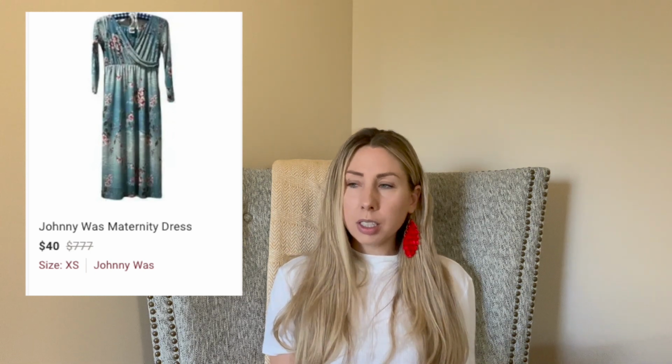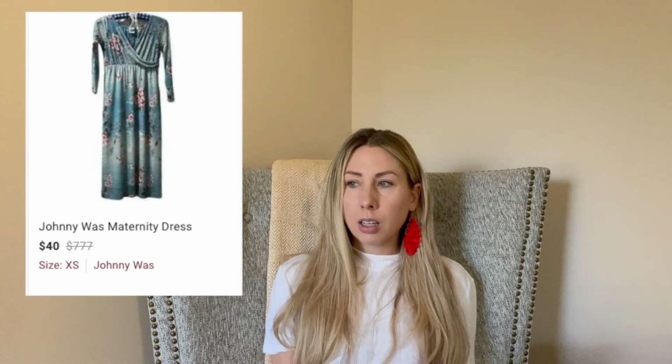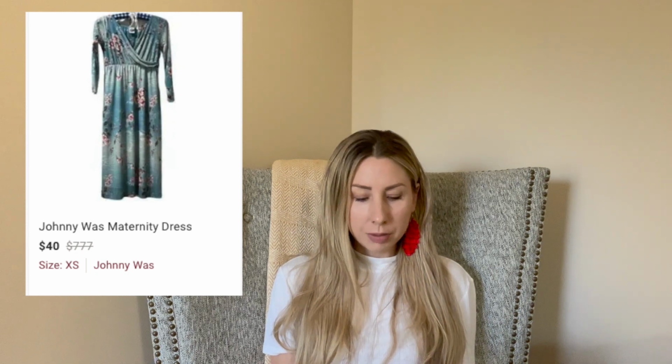because on Poshmark it seems like I can only put like maternity tags, but I would still have to list it under dresses. I had this listed, I started it I think at 60. I don't think it's listed at 60 anymore. I think it's probably listed closer to 40, but I've only received 1 like on it.